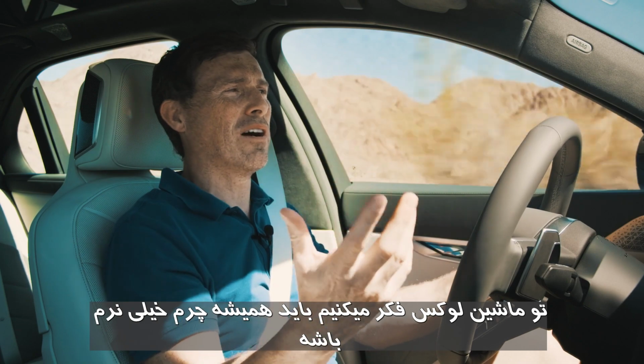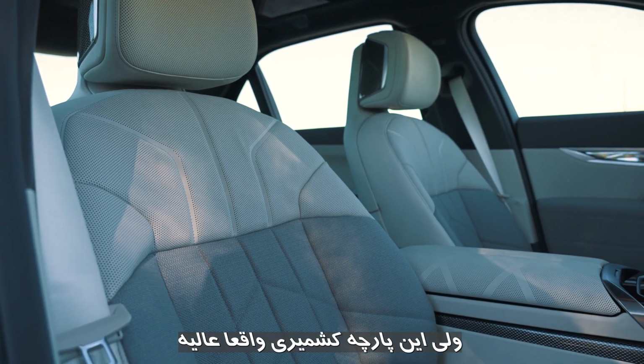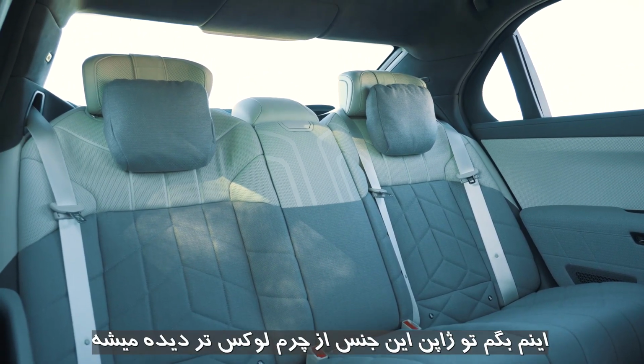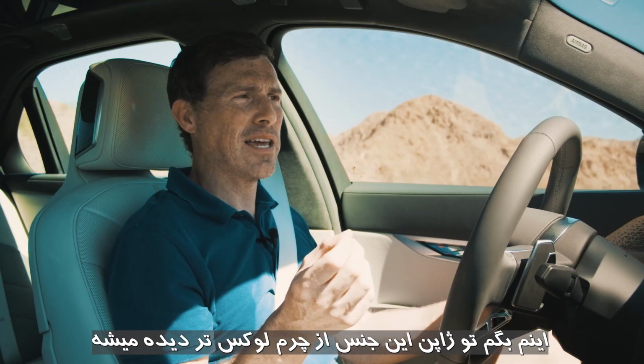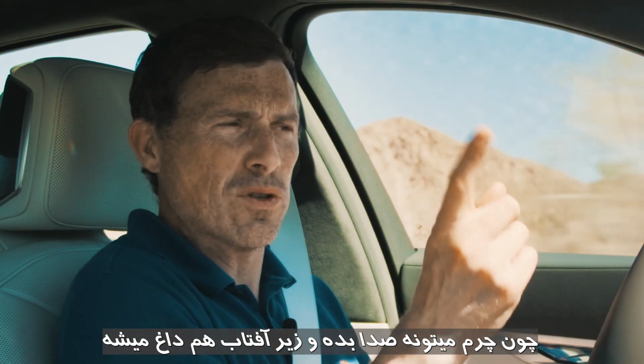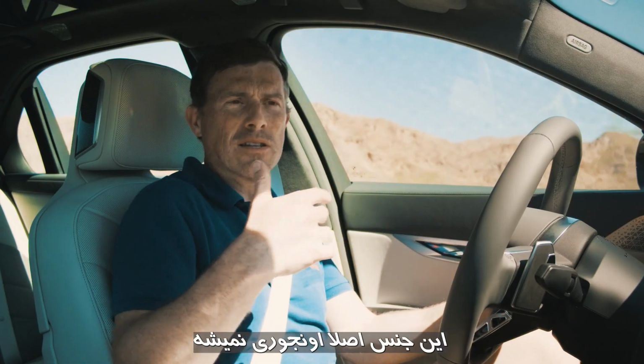Now with a luxury car you think you definitely have to have super soft leather, but it works, this cashmere. It looks really lovely in the back and it feels comfortable to sit on. And you know what? In Japan they see wool or cashmere as being more luxurious than leather, because when you move on leather it squeaks, and also leather can get hot, whereas this doesn't.